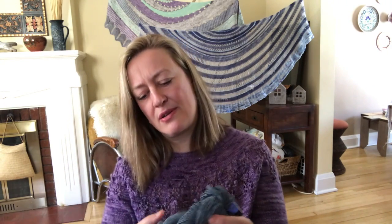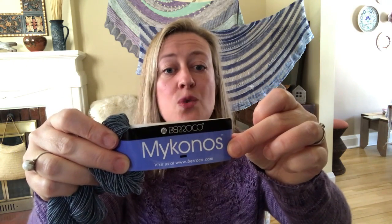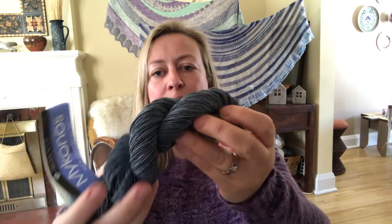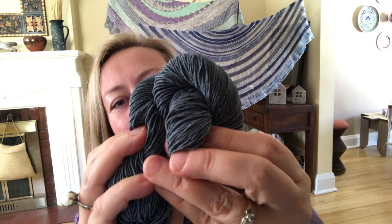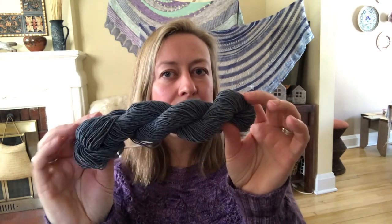I also have this yarn that I'm extremely intrigued by. This is a Berroco yarn called MYKONOS, and it is 66% linen, 26% nylon and 8% cotton. So a little over 70% summer plant fibers. And it's just got this very interesting texture. I don't know if you can see that. It's kind of stringy and metallic-y. And it says that it's DK, but it's somewhere between a DK and a sport. And so I'm very intrigued by this.